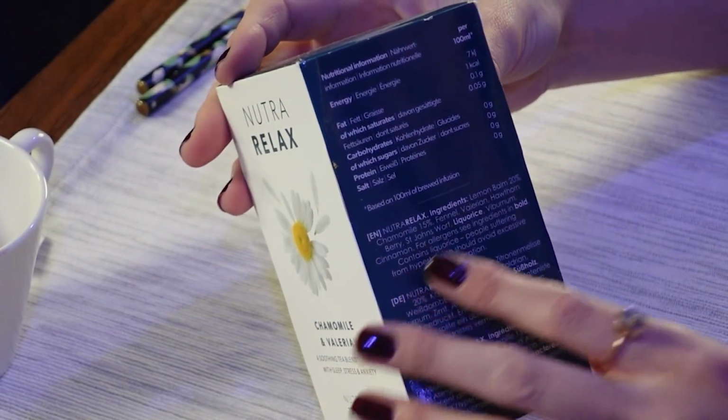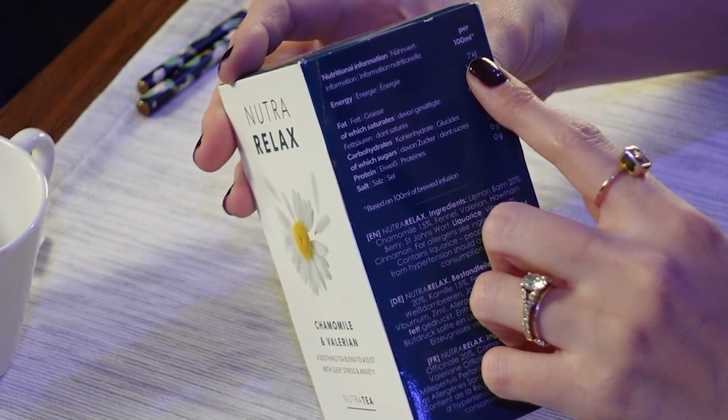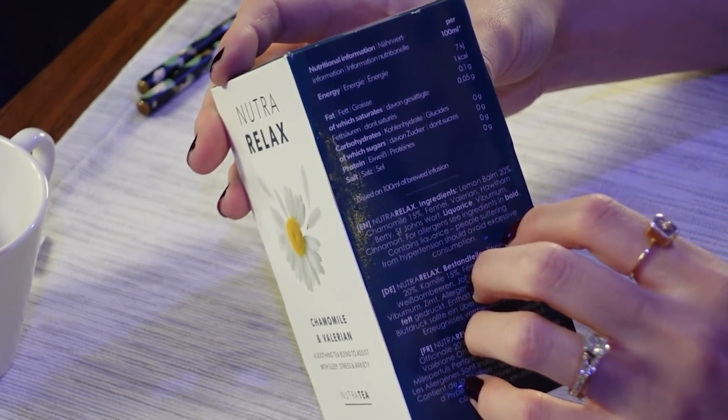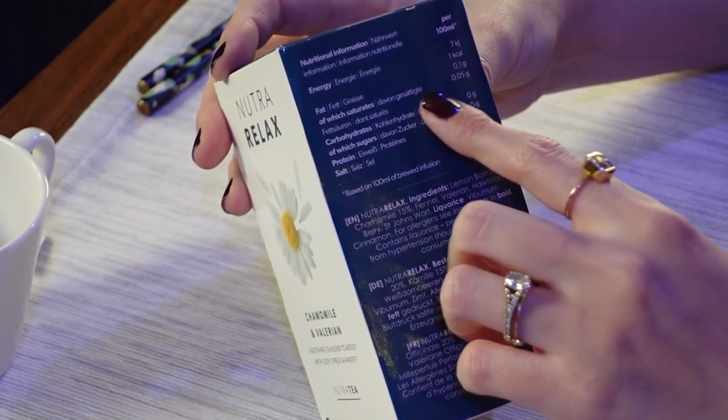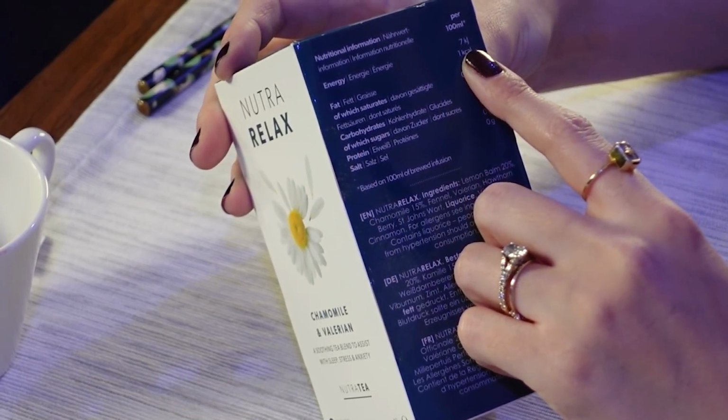Our nutritional information is over here. This one actually says that it has 7 kilojoules of calories, or however you say it, but most teas will say they have 0 calories. I wonder what 7 kilojoules is. Probably not much.